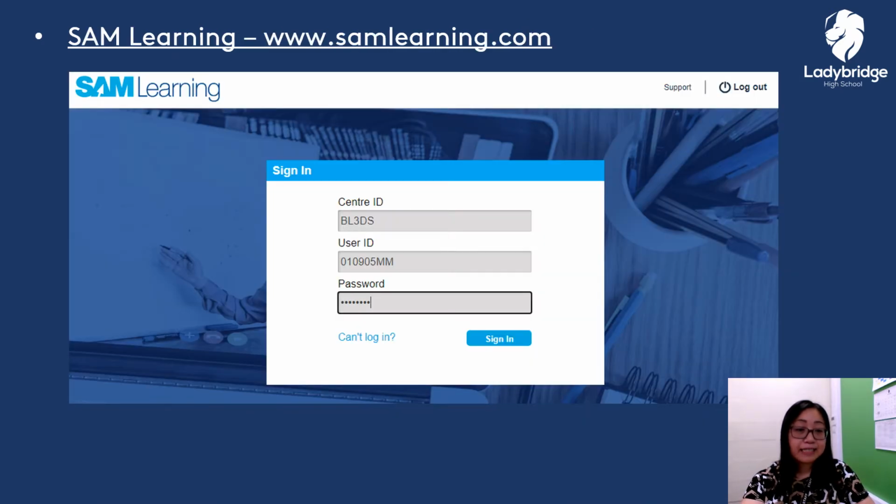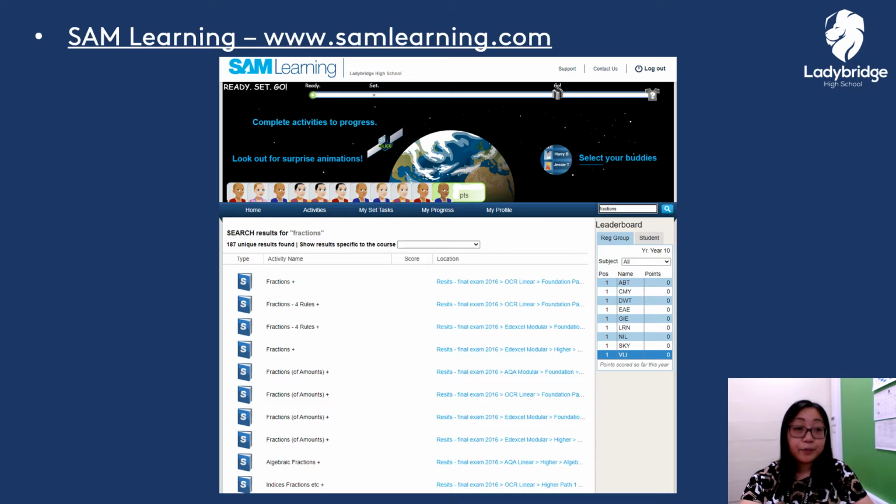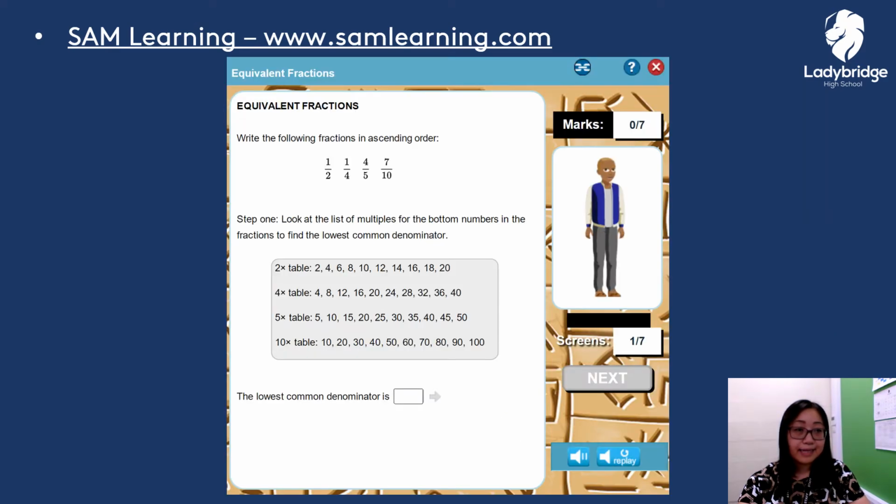SAM Learning can be accessed for year 7 up to year 11. The Ladybridge centre ID will be BL3DS, and your user ID and password is exactly the same. It's your date of birth as a 6-digit figure and your initials. Work can be set to you by your teachers, or you can search for it on the toolbar over here. Here are just some of the GCSE subjects available on SAM Learning. And here's an example of one of the tasks. You can pick 9 other learners from Ladybridge and compete against them and collect points for every question that you've answered.